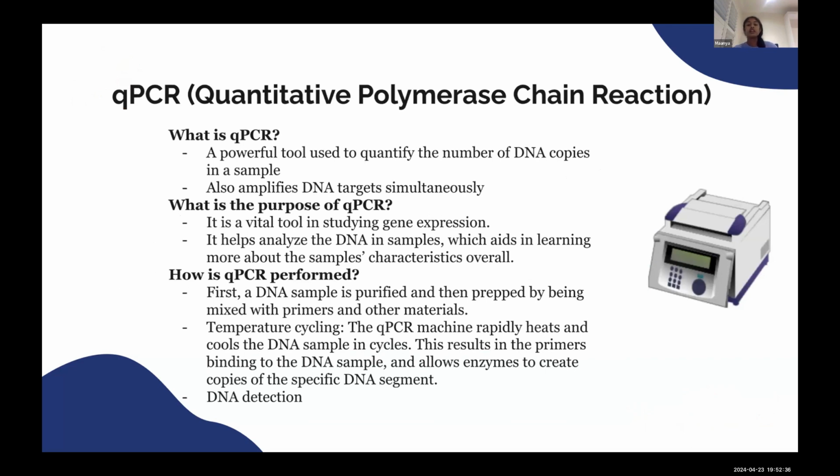So next, we're going to be discussing qPCR and its role in our project. qPCR stands for Quantitative Polymerase Chain Reaction, and it's an extremely powerful tool used to quantify the number of DNA copies in a sample while simultaneously amplifying DNA targets, which are basically specific sequences of a DNA sample. qPCR is a vital tool in analyzing and studying gene expression, which means it helps analyze DNA in samples, which also aids in learning more about our sample's characteristics, which helps in achieving our end goal.